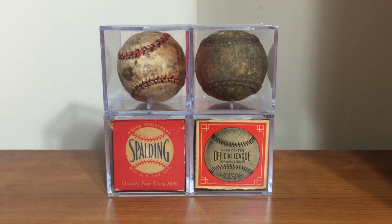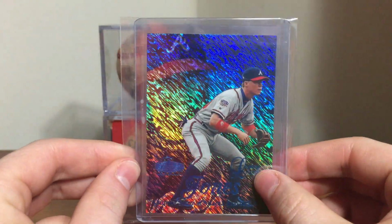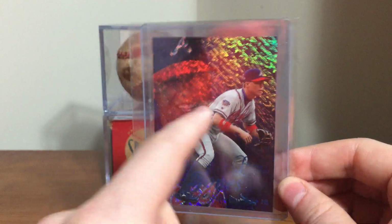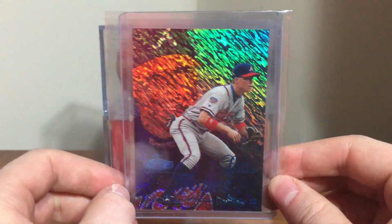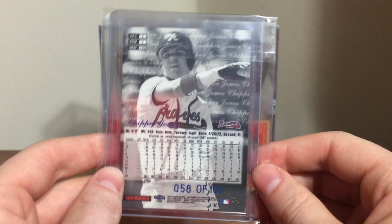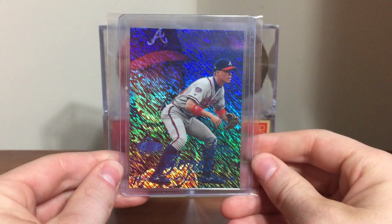This next one is a Chipper. I love these cards to death. This one is the Legacy Collection from 1998 Flair Showcase. Right there, the Legacy Collection. I love the foil. I love the shimmer tiger design that Panini has now copied. Go to hell, Panini. And these were numbered to 100. 58 of 100. Classic cards there.